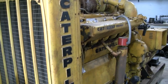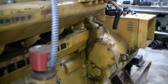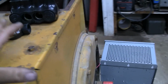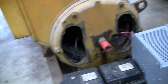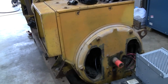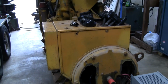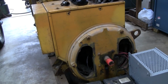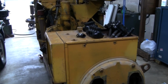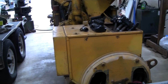The D337F Cat genset is in here. I'm still debating on what to do about the voltage regulator on the back end here. I think I'm going to go modern solid state regulator on this. One, just to try out a more modern regulator on an old genset, and two, it's going to be a lot easier to track down those components than trying to track down an original exciter or making something work. So I think we're going to go solid state regulator on this.